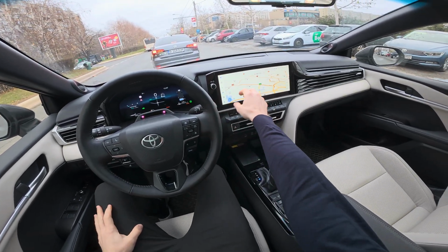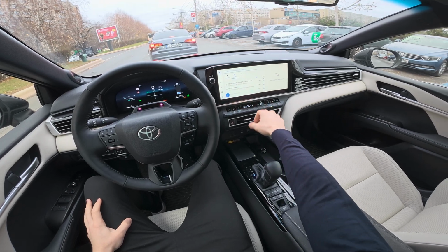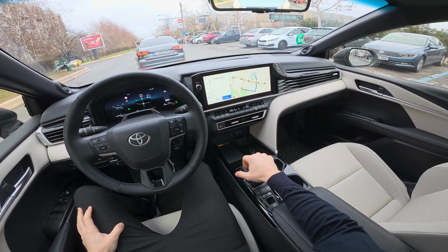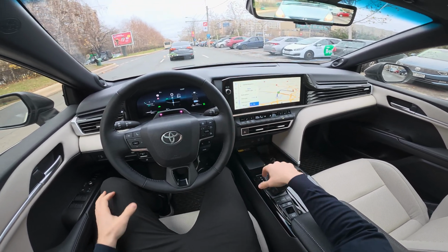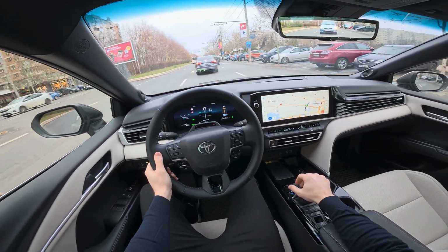We still have a little to go. Let's see how much time. 3.3 kilometers, not so bad. Will start now. Proceed about 3 kilometers on the current road.